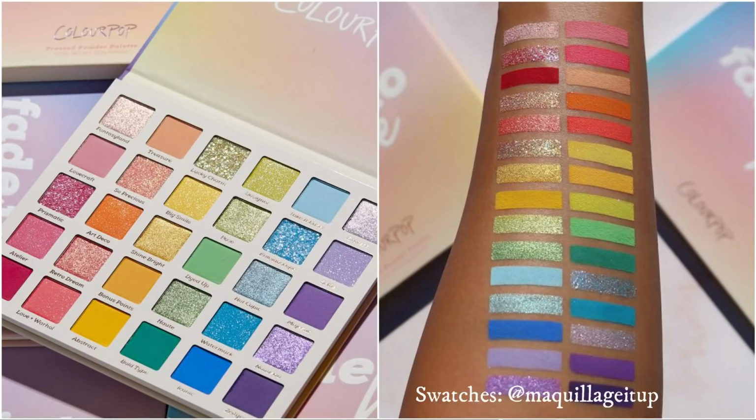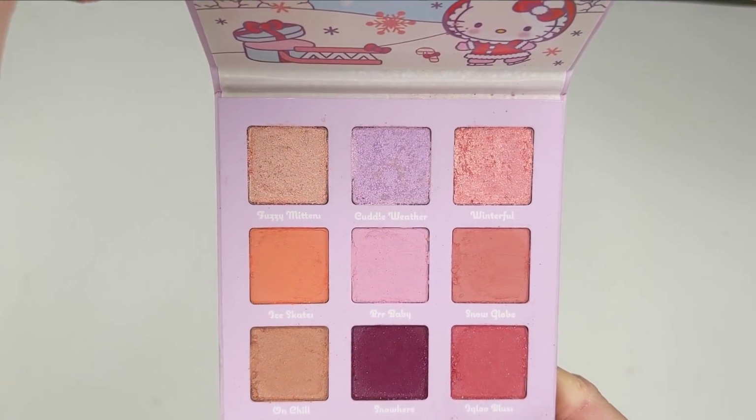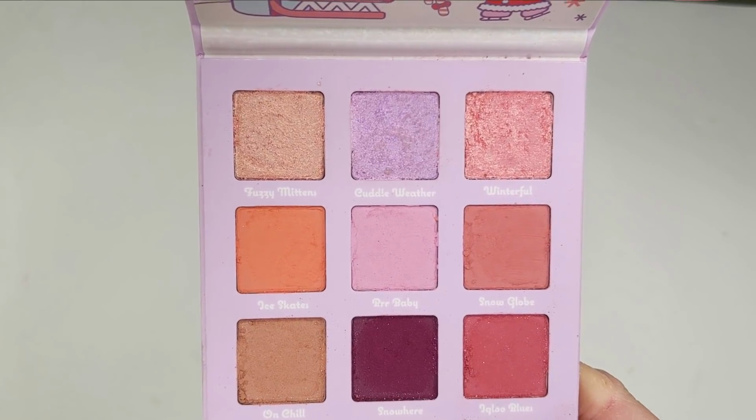Then a couple days later on November 25th, we got the Fade into Hue palette. This one has a really pretty rainbow theme and lots of room for creativity, but it's really not my cup of tea, which is why I didn't buy it, but I think it would be an amazingly versatile palette for anybody who loves color.